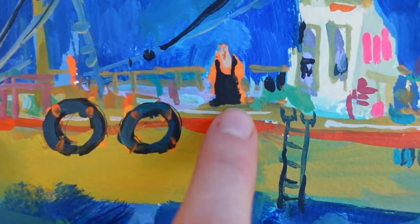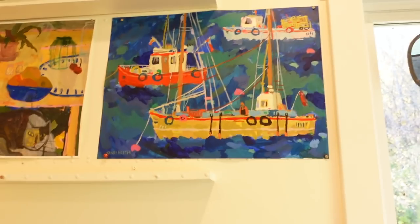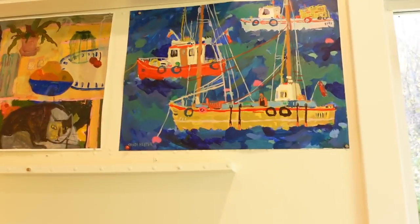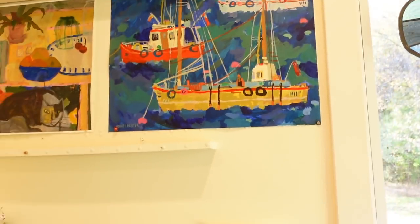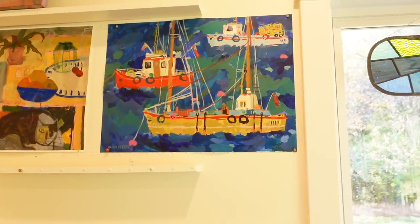And I put this little guy in there. How cute is he? I based it off of this one up here and put that little guy in there. So it's always nice when I know what other things they like, because I do like to make a card for them. So I've got that card and I've got that painting.